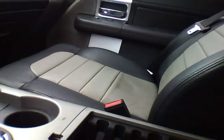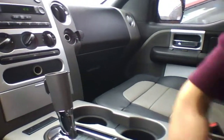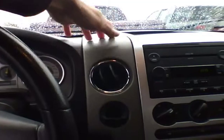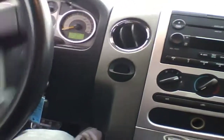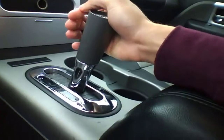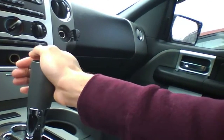The center armrest itself is firm, but everything is hard to the touch and cheap feeling. Everything up above is hard plastics, but keep in mind, despite the hard plastics, the other two pickups, the Dodge and the Chevy, they're both hard plastics as well. How hard though? This one's the best of the three.